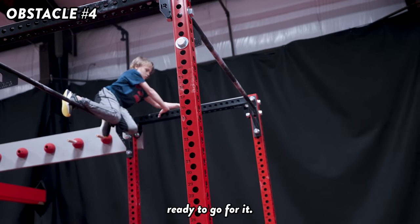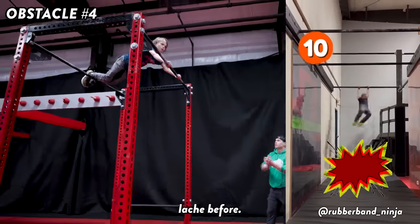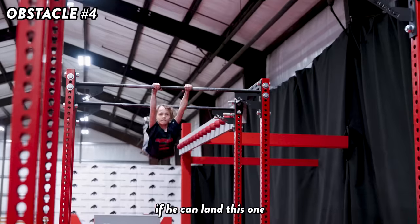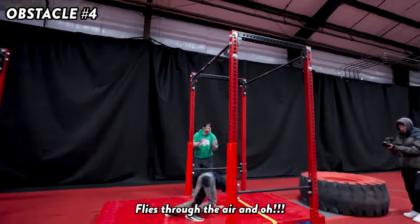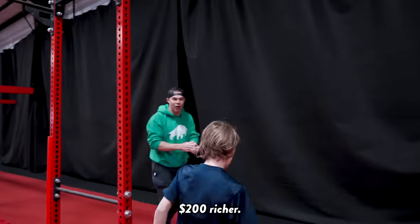Looks like he's ready to go for it. Now, I happen to know that Jace has hit a 10-foot liche before. I've seen him do it on his Instagram account. Let's see if he can land this one. 10-foot liche, big swing. He's carrying a ton of momentum, flies through the air, and oh, not quite, but a perfect rollout. Well done, Jace. $200 richer. Great try.